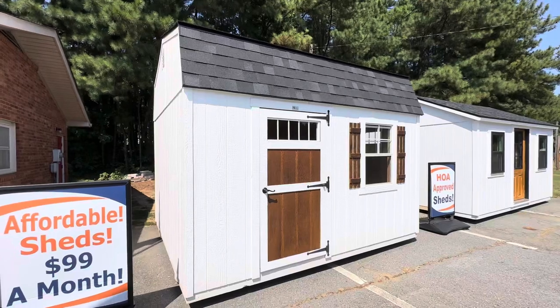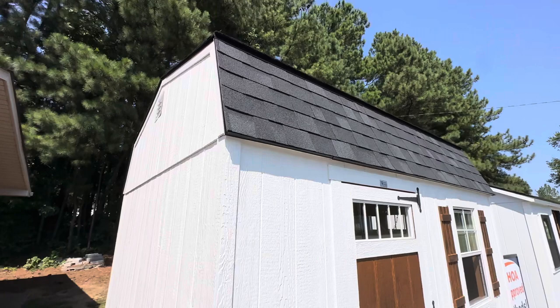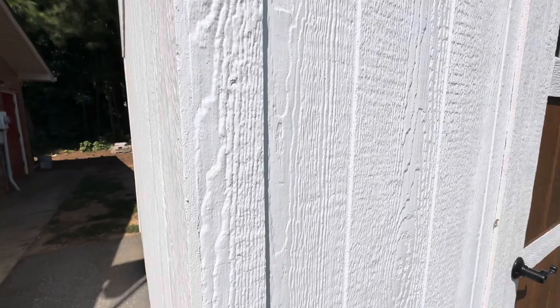We're gonna take a quick walkthrough tour here of this 10 by 12 lofted barn. It's got white siding, white trim, black shingle roof. Siding product is LP SmartSide siding and trim. It's got a 50-year warranty.